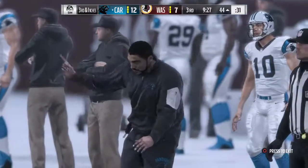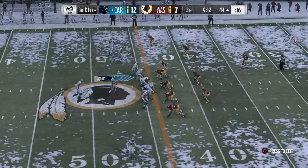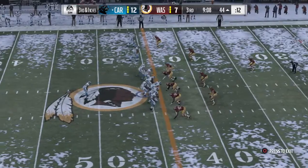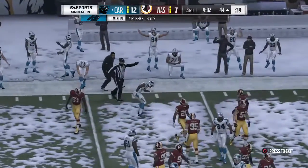After another impressive run, the question has to be asked, how do you slow these guys down running the football? I think they're going to try and get more people to the point of attack, try and get more people to the line of scrimmage, almost use a variety of run blitzes in order to try and get it done. Again, it's Mixon. And he's going to be taken down right at the line.